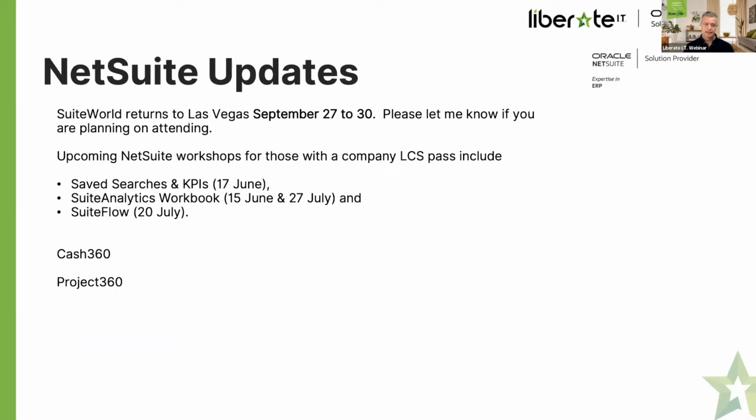In terms of NetSuite, SuiteWorld returns this year. It's in Las Vegas, September 27 to 30. If you're thinking of attending, please do let me know. We can make sure that you get looked after while you're there. If you've got a company-wide LCS pass, you've obviously got access to all the NetSuite own webinars. So there's saved searches and KPIs coming up on the 17th of this month. Suite Analytics Workbook, now, it's nothing compared to Michelle's one that she did recently for us, so do check that out if you haven't already. But they've got some coming up this month and next, so do check that out.